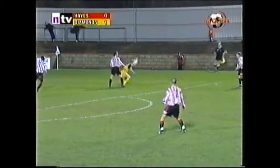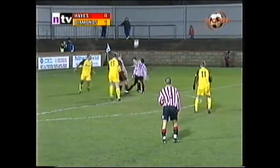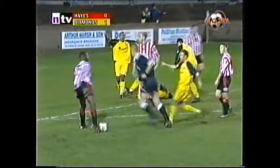Ball fired long, met in the air by Setchell. Good header. Game of head tennis, really. Burgess now fires the ball in. Oh, Setchell was pushed there. Could that be a penalty? It is. The referee, Mr. K. Reynolds, points to the spot.